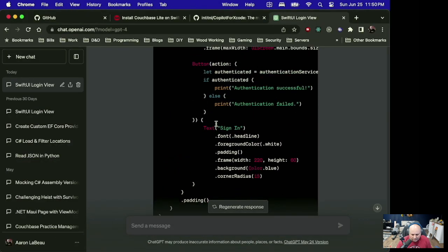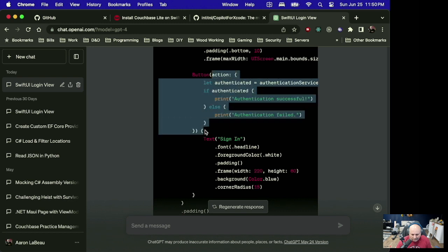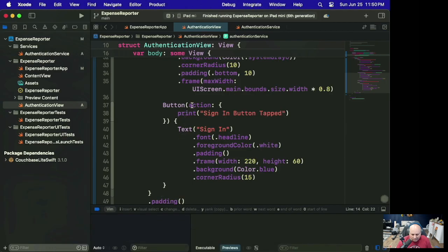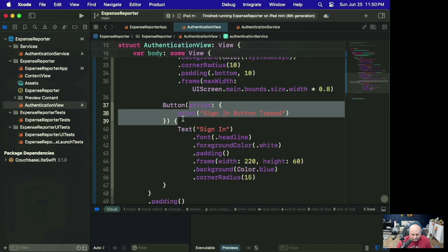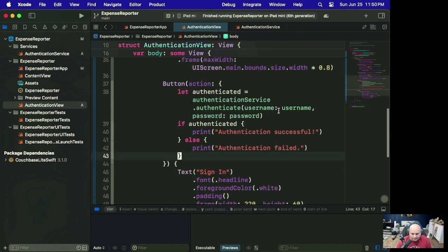You'll see here, it's saying in the action. So let's grab that. And we know that we're going to get it up to the scope definition for the actual properties of the button. So we want to grab that stuff only. And so we're going to play right here. We just have an action. So we're just going to replace this action with this now. And let's see what happens here.